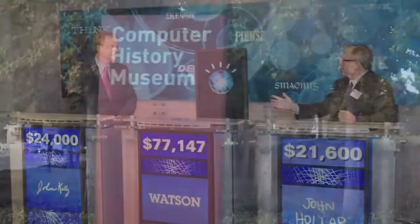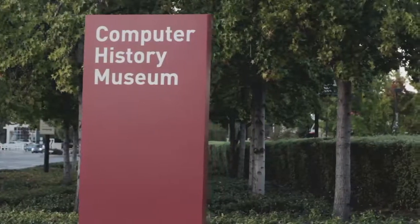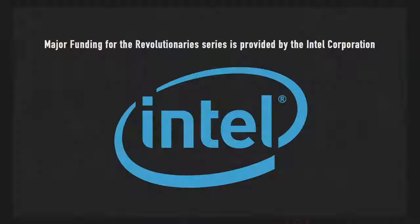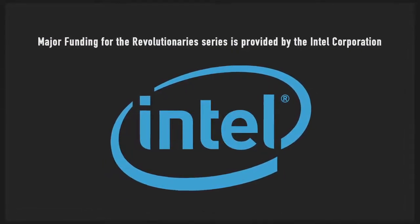In nearly a century of innovation, the research labs of IBM have produced breakthroughs in everything from microchips to the Jeopardy-playing supercomputer, Watson. Dr. John Kelly, who directs all global research for the company, talked with us about the ambitious agenda he's pursuing. Major funding for Revolutionaries is provided by the Intel Corporation.